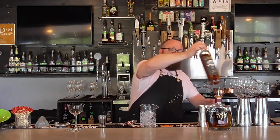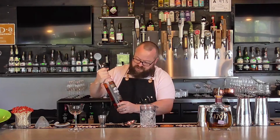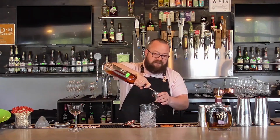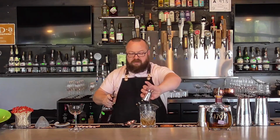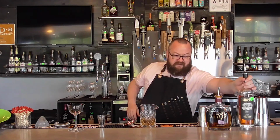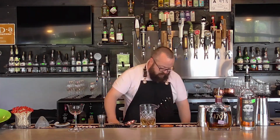So we're going to move to the other selection that we have today. This is our Smooth Ambler Contradiction. And we are definitely going to use 2 ounces of this bourbon in order to get our boozy cocktail. So we have our bourbon in, and then this is an interesting go right here.